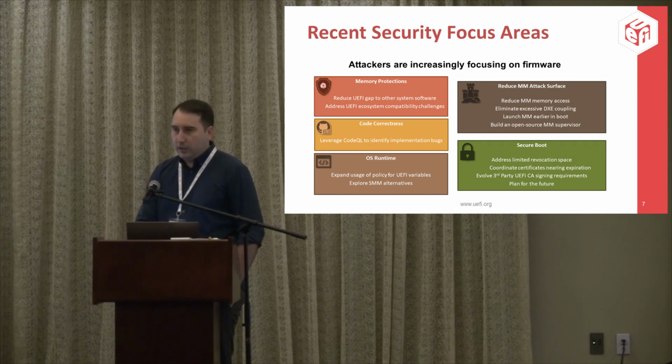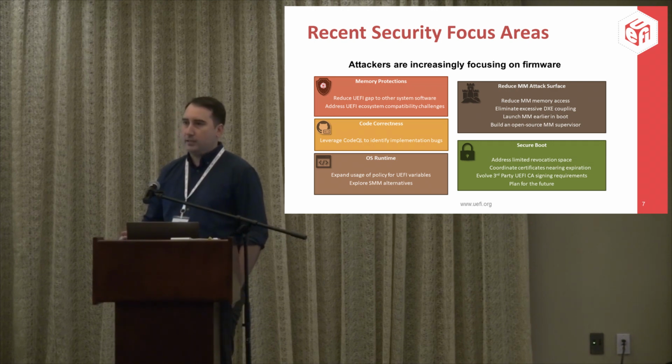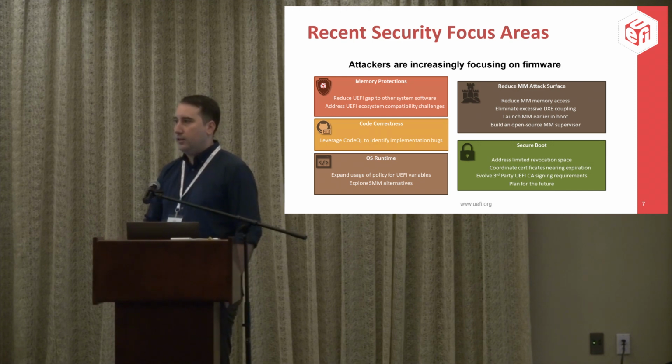A couple of years ago, we introduced UEFI variable policy, which is a way to apply a strong rule set to UEFI variables in order to protect them and to help manage their access all the way through OS runtime. Variable policy is powerful and flexible, so we recommend that if you have not looked at variable policy, you take a look at that and try to apply it to every variable in the system. There really is not a reason a UEFI variable should exist that does not have a policy applied against it.